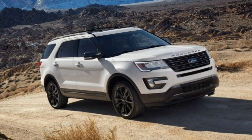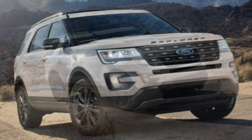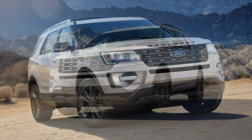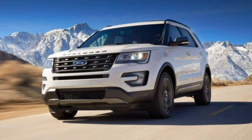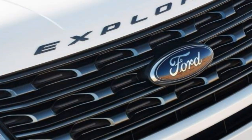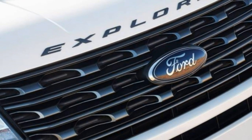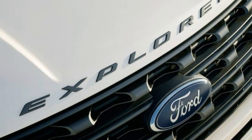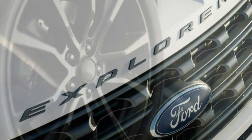Comfort. Given the Explorer Sport's handling prowess, we expected ride quality to suffer. We were wrong. Although it loses a tiny degree of overall plushness compared to the regular Explorer, the tauter handling is worth the minor trade-off. The seats are happy places, except in the third row.